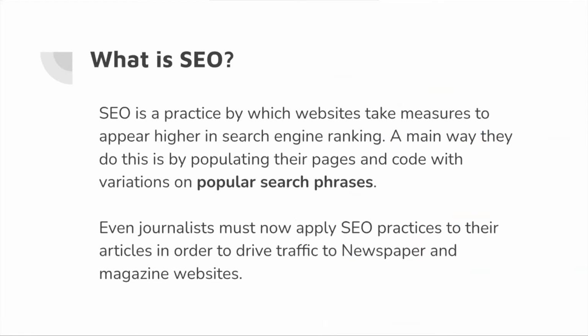Continuing on about SEO. SEO is a practice by which websites take measures to appear higher in search engine ranking. A main way they do this is by populating their pages and code with variations on popular search phrases. Even journalists must now apply SEO practices to their articles in order to drive traffic to newspaper and magazine websites.